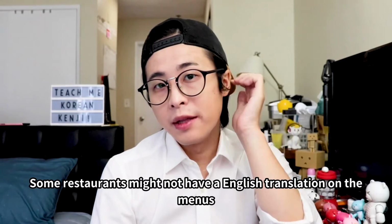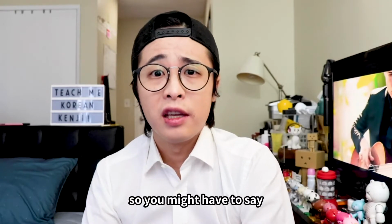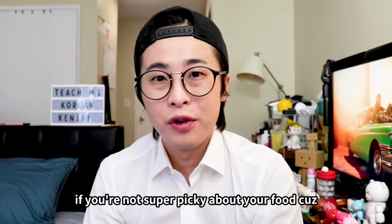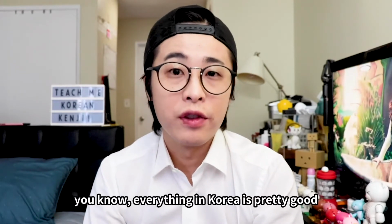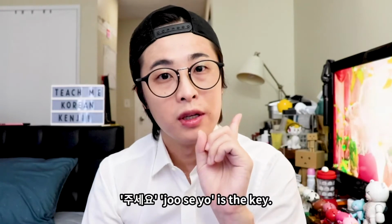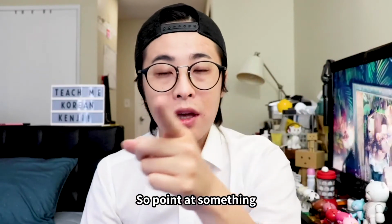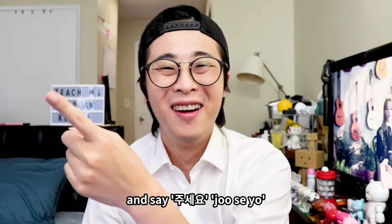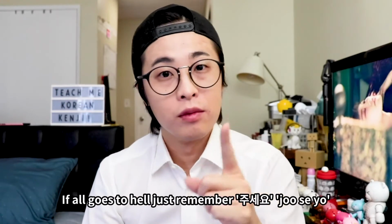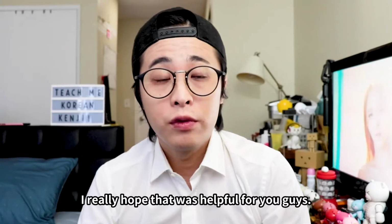And some restaurants might not have an English translation on the menus, so you might have to say 이거 뭐예요 a lot, but you'll probably get by if you're not super picky about your food, because you know everything in Korea is pretty good. And even if you don't remember all these phrases, 주세요 is the key, which means please give me. So point at something and say 주세요. If all goes to hell, just remember 주세요.